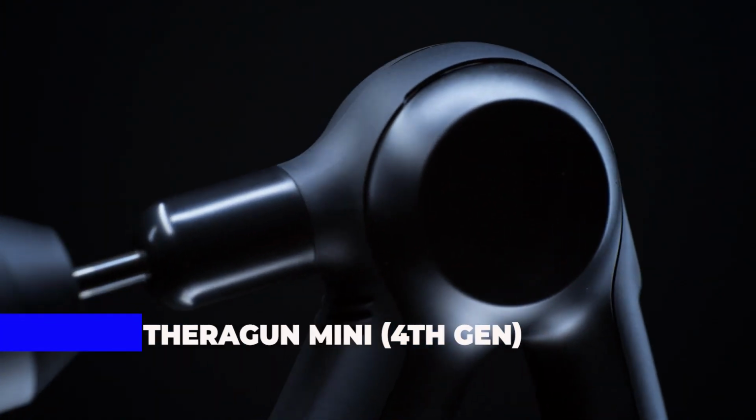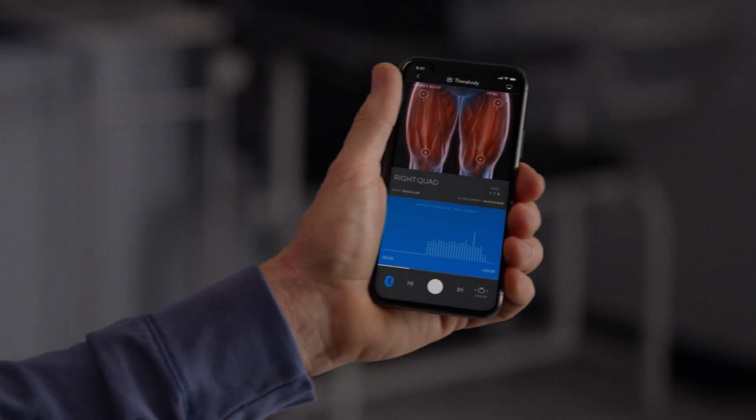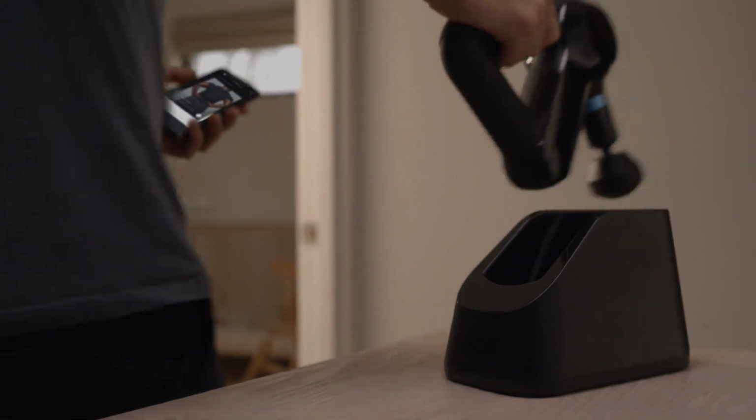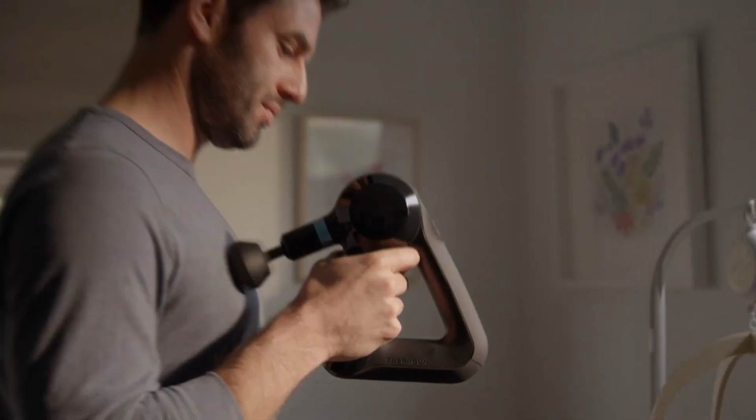Theragun Mini 4th Gen. This well-loved massage gun is the perfect gym companion, with gym rats using it to help treat their muscles after intense workout sessions. With a battery life of 150 hours, efficiency is guaranteed for months. Plus, it has an ergonomic handle that causes less strain when gripping and lets your wrists relax.